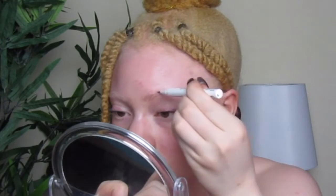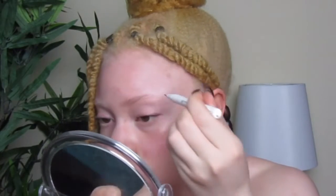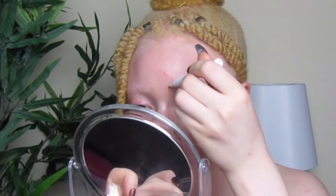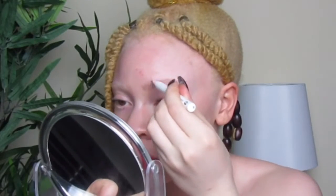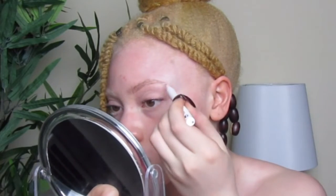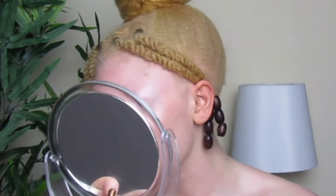Y'all, are they sure this is blonde? Because this looks brown. I honestly feel like this is not blonde. This is not blonde. Let me make sure. Yeah, it says blonde on the thing. This looks like more of an ashy brown. But I'm gonna go in with the pomade now. This is supposed to be in the color blonde as well.